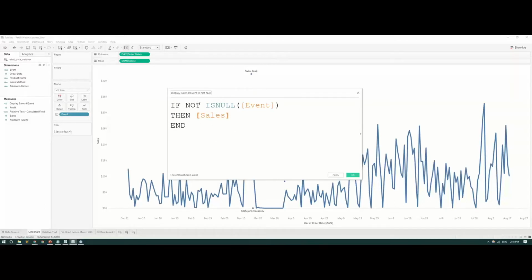It's not the goal of today. I just want to introduce you to calculated fields, but basically if you're interested, what this is saying is if this event field in our data is not null, then display the sales. Okay, if it's not null, then display the sales. And a lot of you who have seen this if syntax might say, oh, you're missing an else statement in this if function. But I don't want anything to happen if the event is null, and therefore I'm going to leave this else statement out of my field.